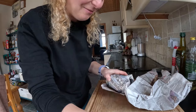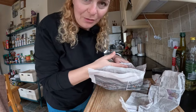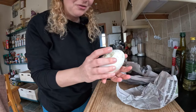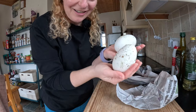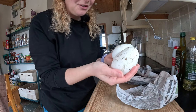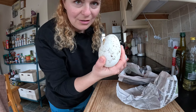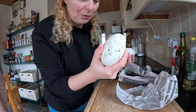And the man said that they were laid yesterday morning. They were still kind of warm when we bought them yesterday morning. And obviously they didn't even get to clean them yet. But look how huge they are. So I'm going to cook one just to see what it's like, because it seems they're quite strong flavored. That's what we were told.